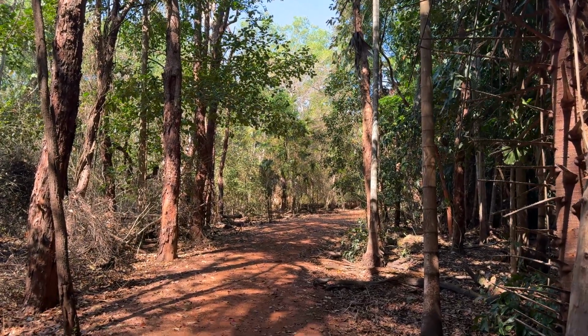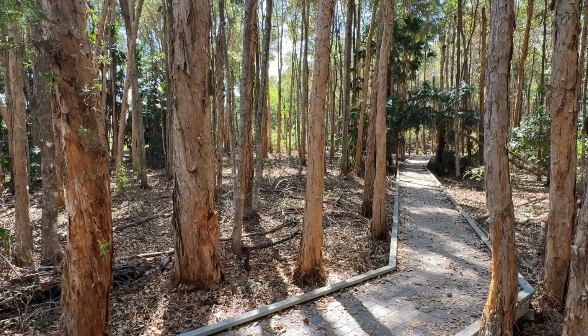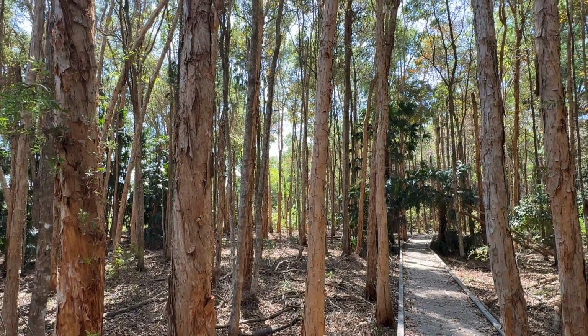We're now at the other end of Fogg Dam, where there's a beautiful 2-kilometre hike through a paperbark forest, and a whole lot of different birds to see.